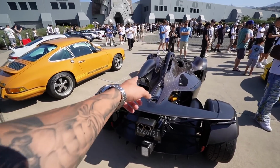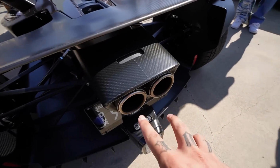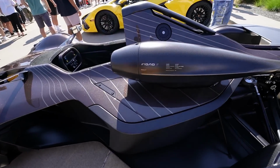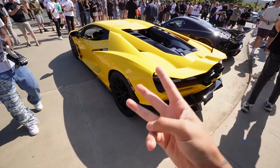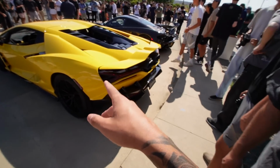Damn. What is that thing, bro? What the heck? What's this shit? Look at the exhaust too. Little exhaust tips. No, it's the intercooler. What the heck, bro? Another Revuelto. We low-key been seeing them everywhere now. I think we've seen like three this whole last week. This shit's so sexy. I didn't even realize this was good. You know what I want to see? See one in Tiffany blue. That's what I want to see.